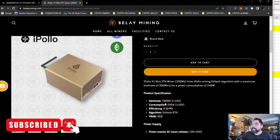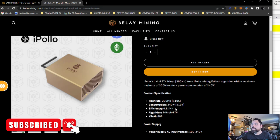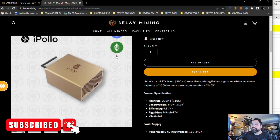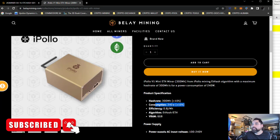Now, if you take a look here at the hash rate, this one is cheaper, yes, but you're getting 300 mega hash on the hash rate, versus over here you're getting 520 mega hash. Power consumption is roughly the same, 240 watts, and roughly the same there as well. They're both going to mine ETC hash. They both support 120 volt or 240 volt outlets as well.